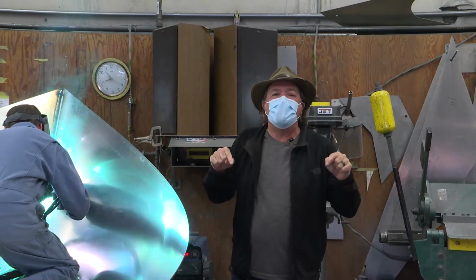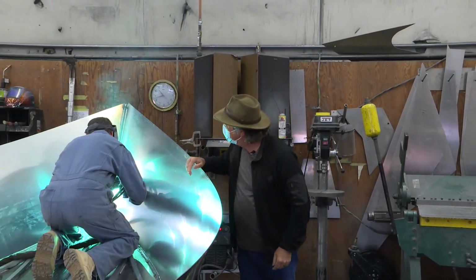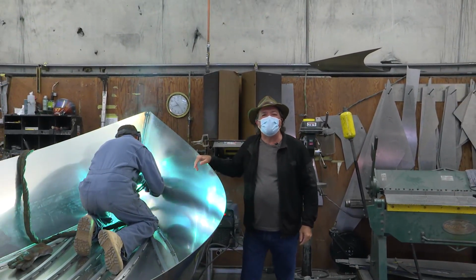So when the world moved from wooden boats to aluminum boats, it all happened right here in Medford. Isn't it beautiful?